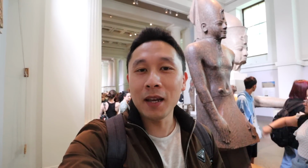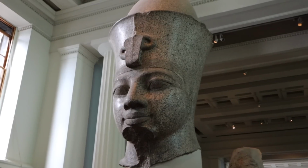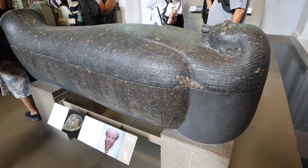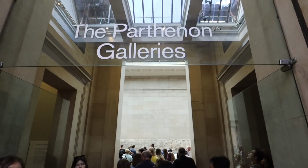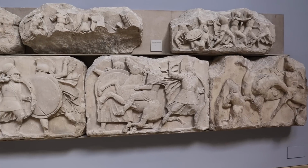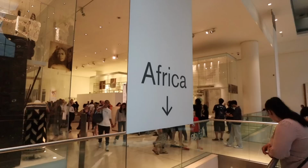There's various rooms to explore and I've made it into the Egyptian room. There's quite a lot of people in here. And this must be the Greek section. The Africa section.